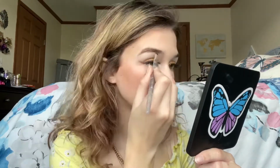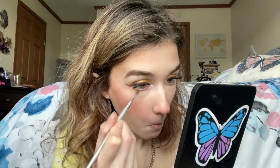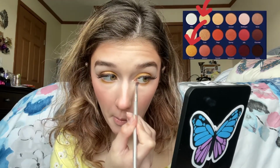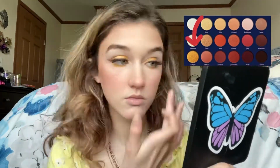Then for my brows, I'm going to be filling them in using the shade Licorice, which was from that Jacob and Eli palette, and I'm just blending it in using an angled brush from e.l.f. Then I'm also taking the shade again, Lollipop, using an e.l.f. precision brush and just applying it to my lower lash line. And then for my highlight, I'm just blending everything in using my fingers, and I'm just using the shade Saltwater from the same palette as well.